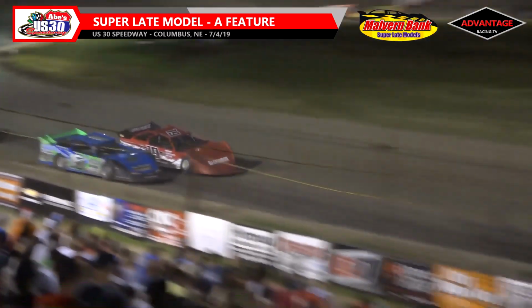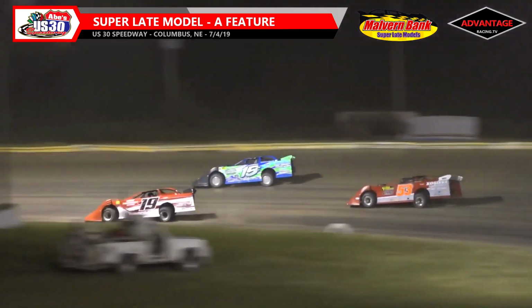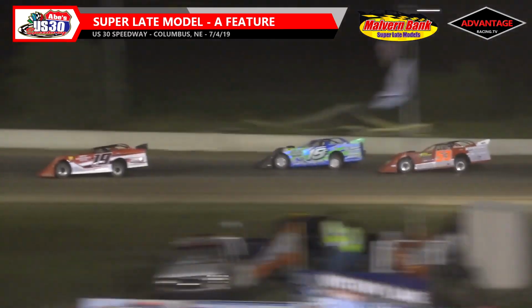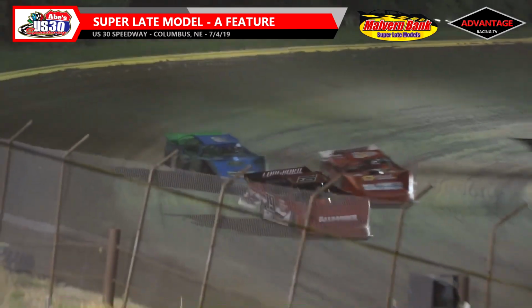Meanwhile, battle for the lead. Drag race to the line. Give it to Schroeder, that time at the flag stand. Corey Zeitner not giving up on the bottom and off at turn number 2. Zeitner's going to poke out in front. You've got a new leader. Corey Zeitner now shows the way here at US 30 Speedway. Zeitner takes the lead with 20 laps to go here.